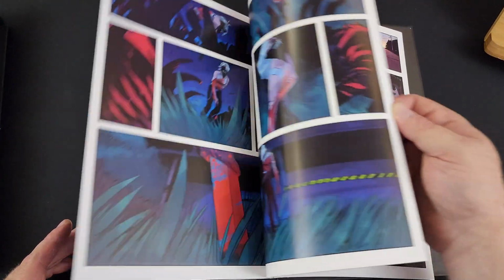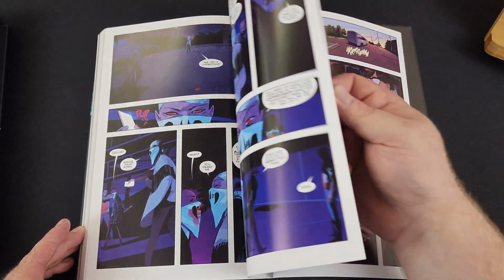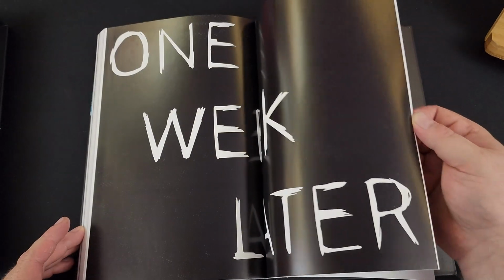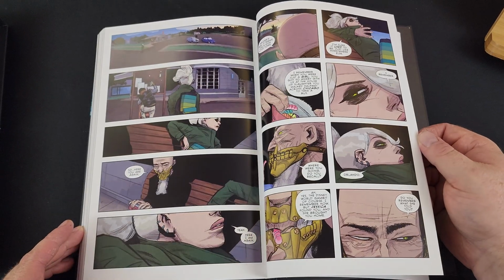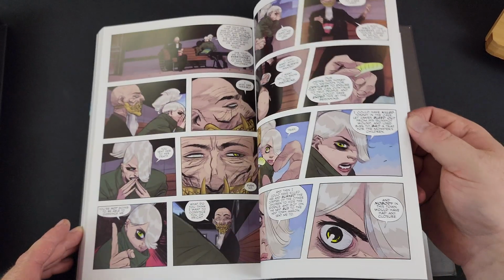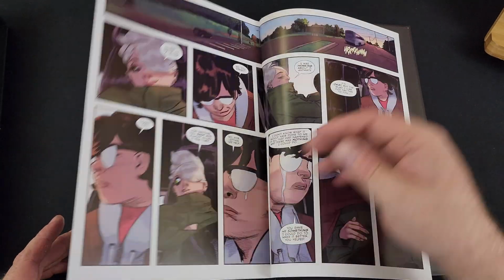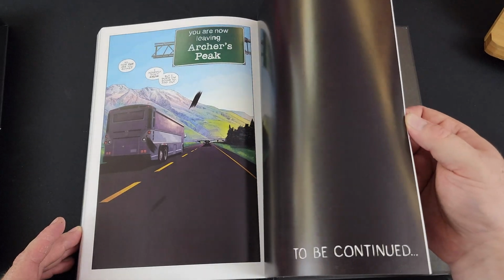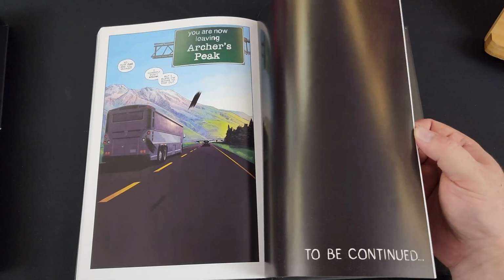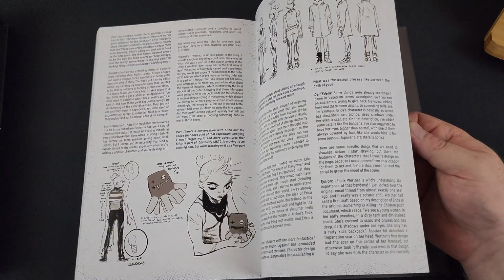All right, here they get into the climactic end of the book. The art is really good. The story is really well written. I really can't say enough about this. To be continued. So I'm guessing they are going to do more. I hope so. Some extras in the back.